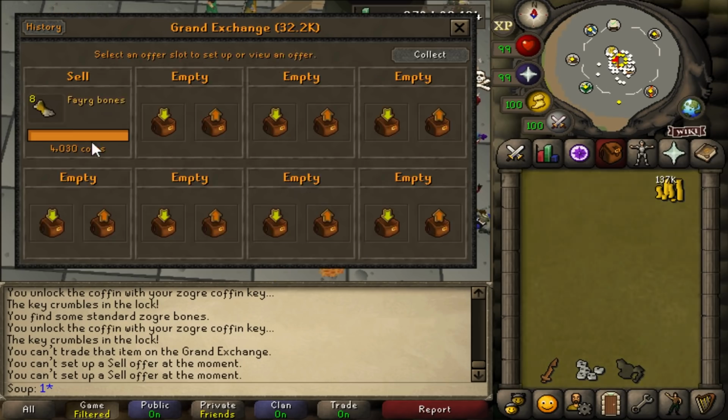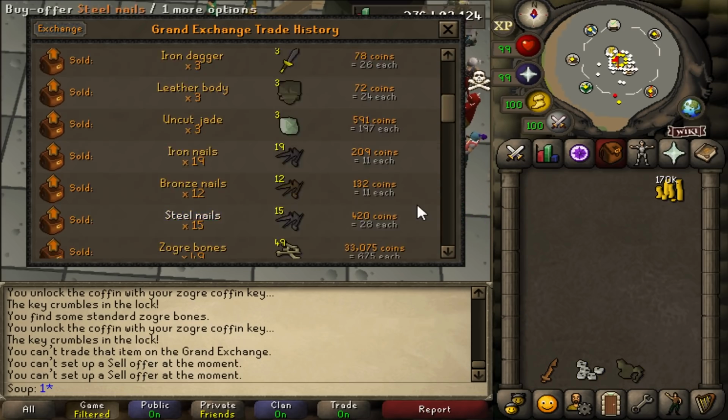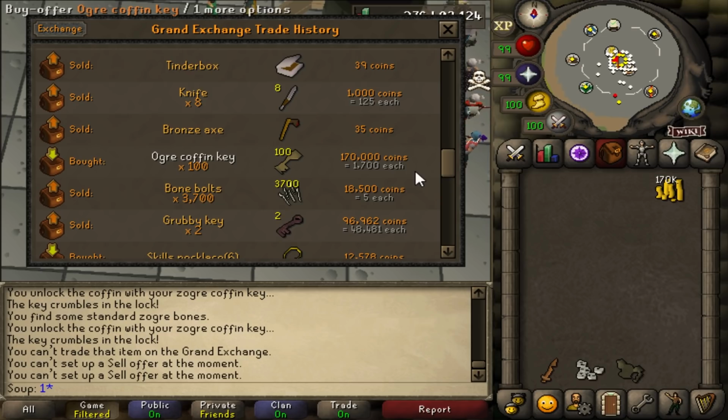No. Actually, after selling all the loot, I made back 170,965 GP, which means we profited 965 GP. But we have to take into account the cost of the dueling ring we used, so technically we made like 100 GP. But at least we didn't lose money.